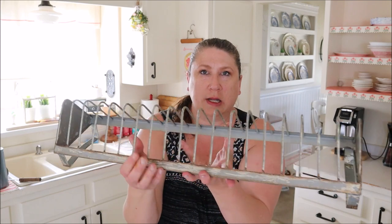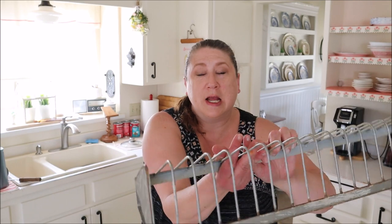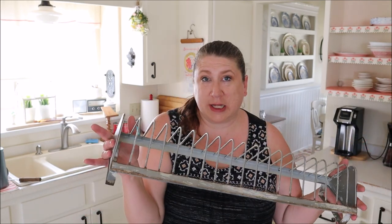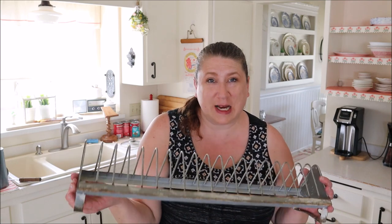I have been wanting one of these for so long, and I kept looking at Hobby Lobby and stuff like that, but I never see them. So I found this one on Amazon, like I said, and it was only $20, so of course I had to pick it up. So I'm loving this. This is one of the things that I'm going to decorate with today. I can't wait to get this put up and set up and displayed.